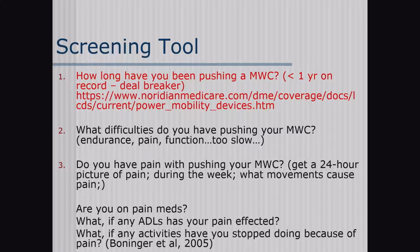Number one question I ask them over the phone is how long have you been pushing a manual wheelchair? CMS will not cover this device unless they've at least been pushing for a year. So if that's not there, then you can pause right there and consider other therapies.